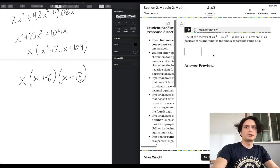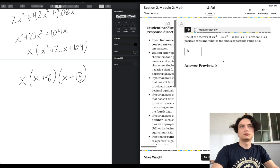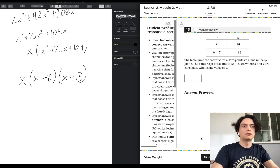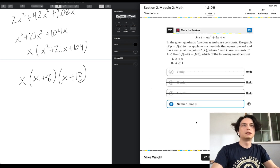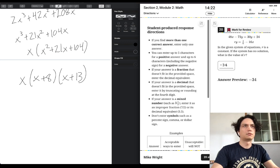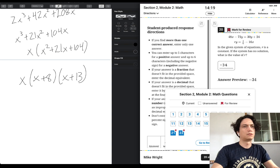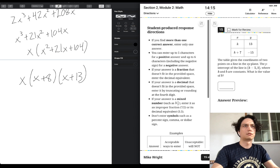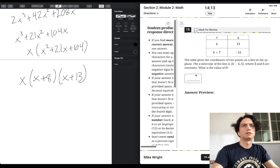One of the factors is x plus b. So the smallest one is 8. Yeah, maybe worth redoing. So I fully didn't get this one. No. This one? I feel like there was one, well, okay. I thought there was one that I gave up on.